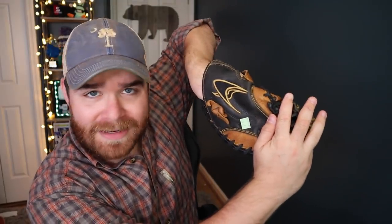Next item up is this adult baseball catcher's mitt. I'm not sure what brand it is. That's the logo right there. I do not recognize that at all. And on the inside right here, it says Champro.